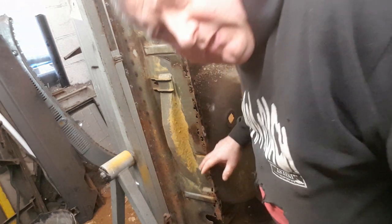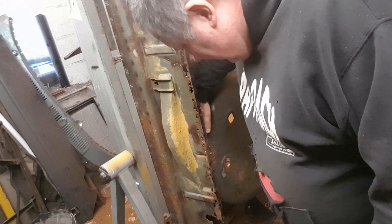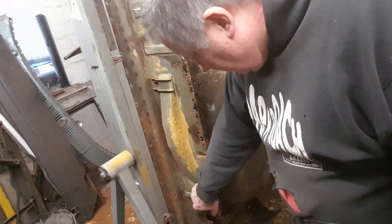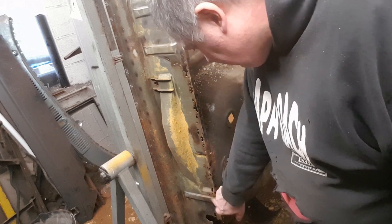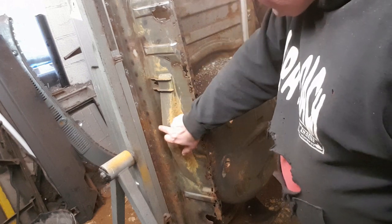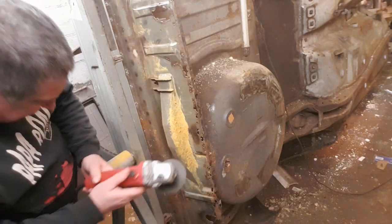Right then, because it's going to be absolutely impossible to get behind here to clean this, I'm just going to cut a piece of this out, large-ish. Maybe come down to here, that'll give me a bit of room there. And then come to the edge here, maybe, and down there, that'll do. I'll play it by ear. I'll be welding it back in again anyway, so let's have a go.